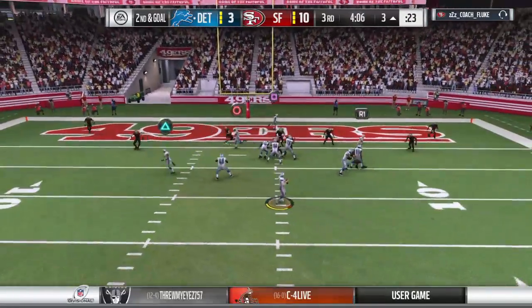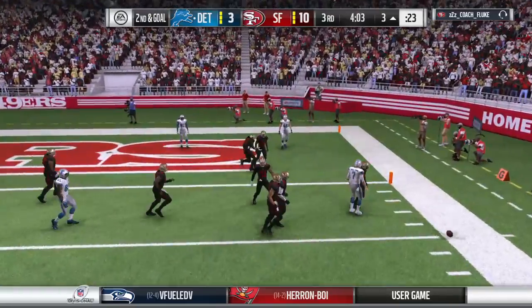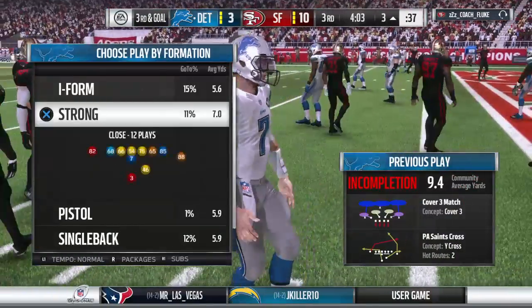Dalton throwing on 2nd down. He'll buy some time right. And that one got tipped. Damn. Threw everything off. It brings up 3rd.